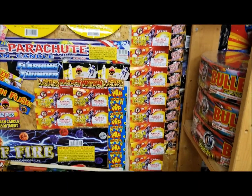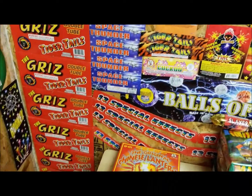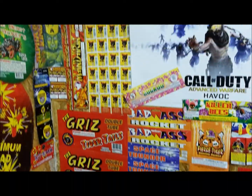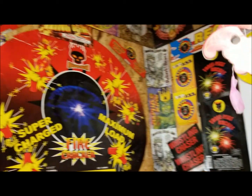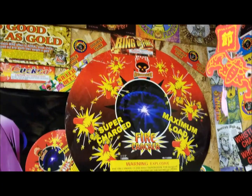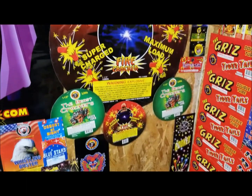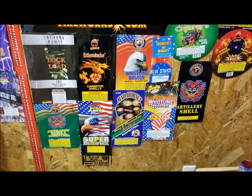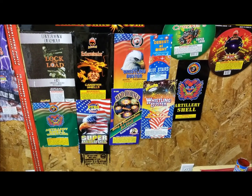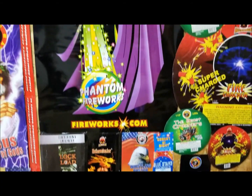But I get kind of nutty with all this stuff on the walls. I don't know, it gives me something to do when I got free time. Try to go slow so it focuses. It's my little firecracker area over here, from all the wheels of firecrackers. And we got a bunch of tube wrappers and box wrappers from artillery shells.